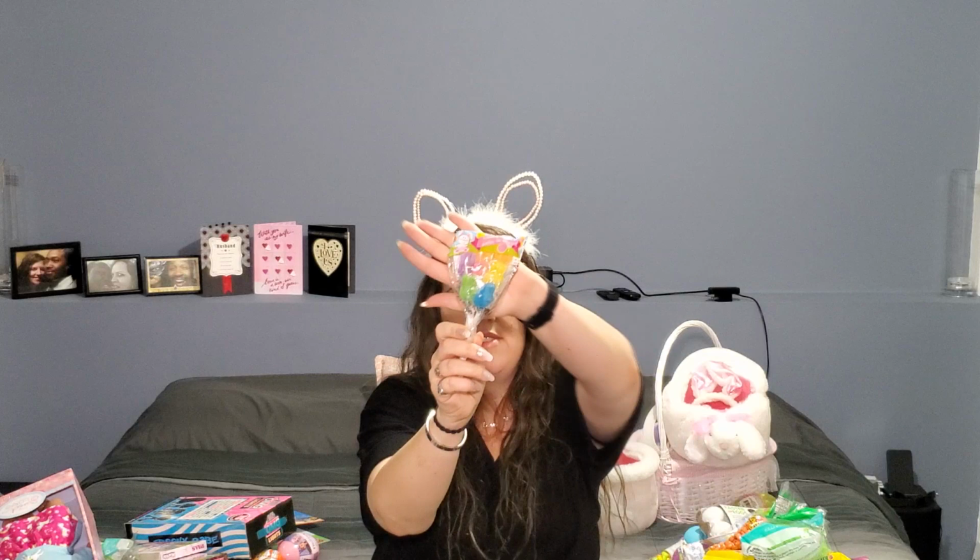I thought these were a little cute. I'm going to actually separate these for their Easter baskets. It's a lollipop bouquet. So I thought that was really cute, and that was at Walmart.